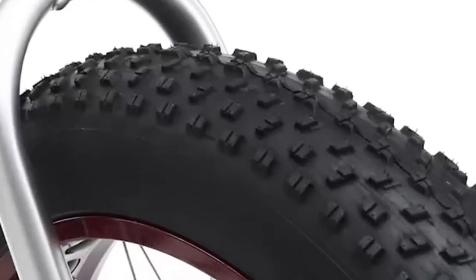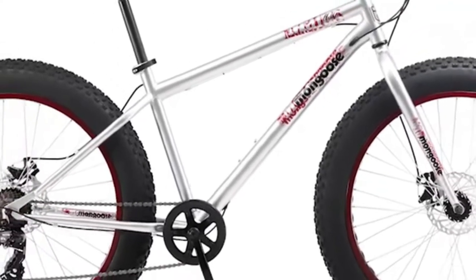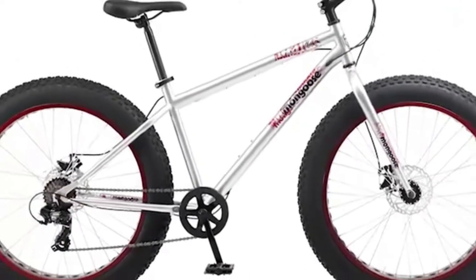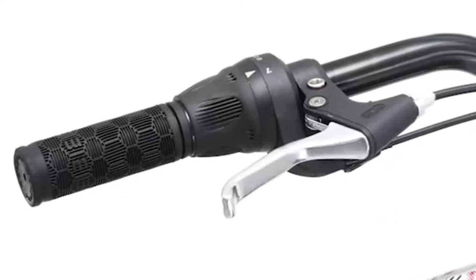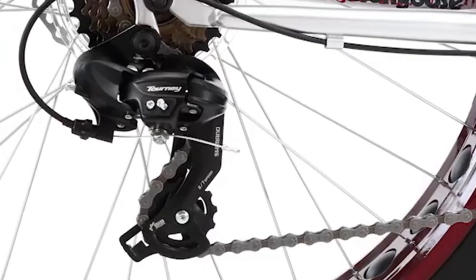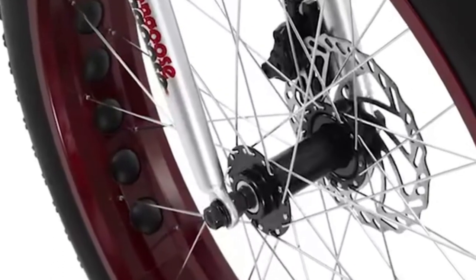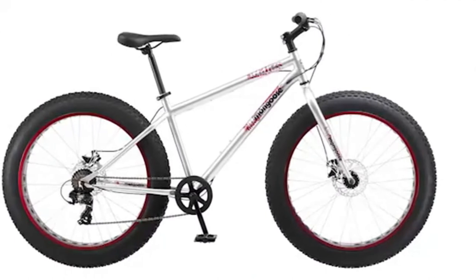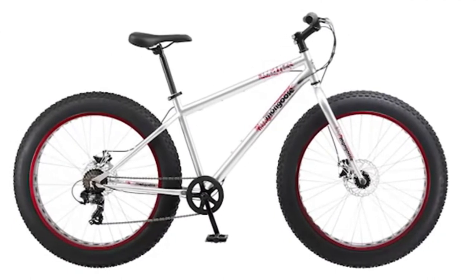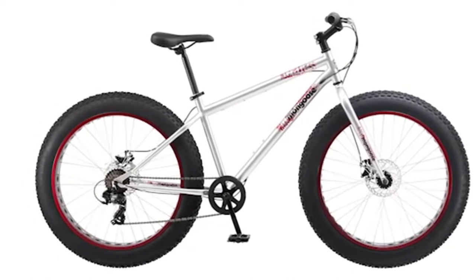Built with 4¼-inch tires on a super-sized beach cruiser frame, this bike features plenty of clearance to make it rideable on virtually any terrain. The Malice has 7 speeds with a Shimano rear derailleur for smooth gear changes, as well as front and rear disc brakes for secure stopping power. Designed with 26-inch wheels, this bike fits riders 5'4" to 6'2" tall.